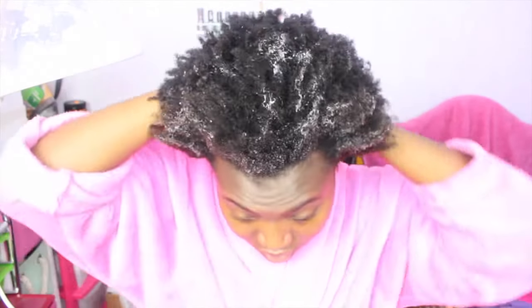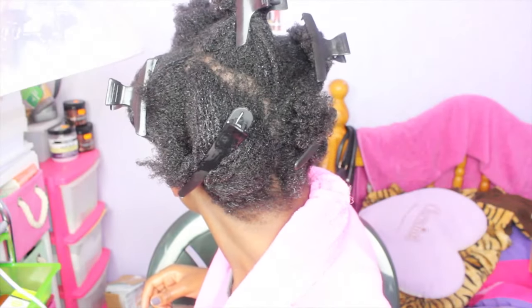You distribute it well and you proceed to style. So basically what I do is that when I've just freshly co-washed my hair and I'm ready to start my air drying routine, I apply this product to my hair. I apply it quite generously but not too thoroughly, because I then section off my hair and proceed to detangle in each section. Once I've done that, I apply an oil, maybe vitamin E oil or olive oil, and then I apply my shea butter. This combination is just amazing and it provides excellent slip. My hair is shiny and moisturized.